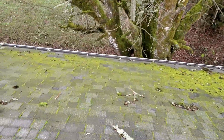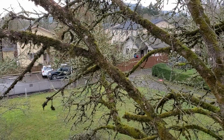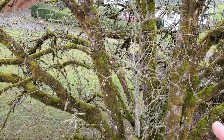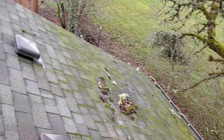We have debris on the roof line as well. It's from this tree that's closely situated to the left-hand side of the structure. We would recommend clearing this tree within 6 feet, give or take, of the roof line, as this accelerated accumulation of moss is due largely to the fact that this part of the roof line is shaded.